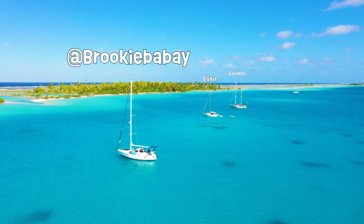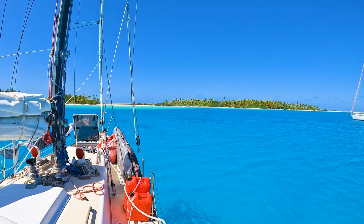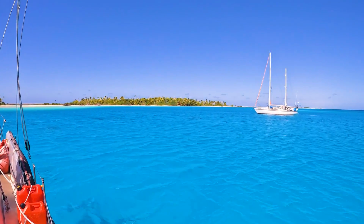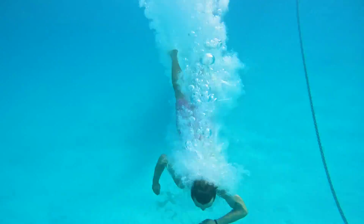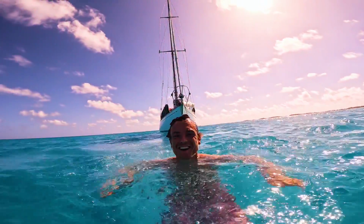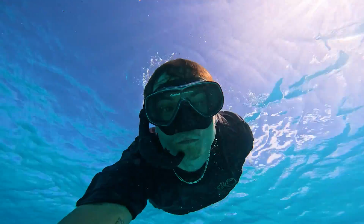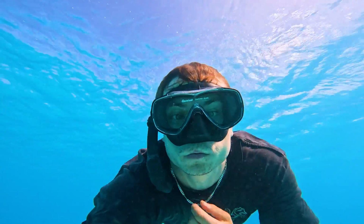Brookie Baby, the solo Canadian sailor on her boat Briso, was on one side, and on the other we had Brian, Kaza and Sierra on board Delos. I can't get enough of the water clarity inside the atoll. Each day we spent a few hours in the water. It was like swimming around in a warm, salty swimming pool full of sharks. I'm from the UK, so this level of tropical underwater beauty was completely novel, and however long we spent in there, it didn't get old.